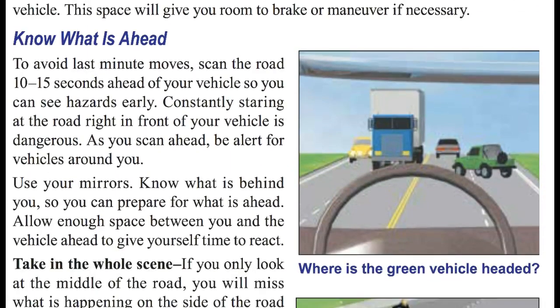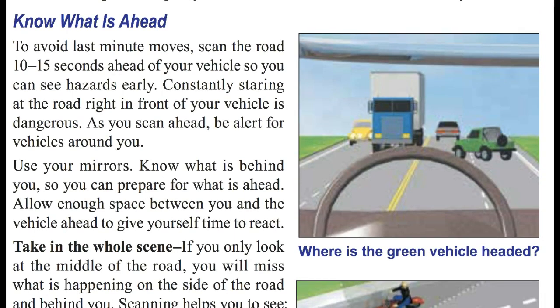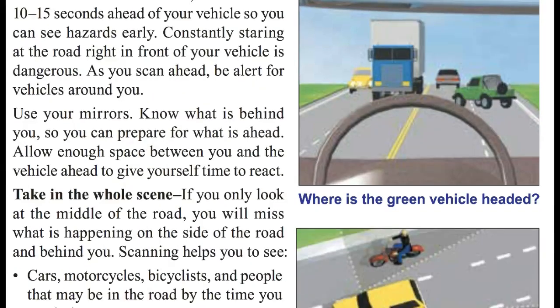Knowing what is ahead of you. To avoid last-minute moves, scan the road 10 to 15 seconds ahead of your vehicle so you can see hazards clearly. Now, constantly staring at the road right in front of your vehicle is dangerous. As you scan ahead, be alert for vehicles around you. It's important to scan and not stare in one point. Use your mirrors. Know what is behind you so you can prepare for what is ahead. Allow enough space between you and the vehicle ahead of you to give yourself enough reaction time.